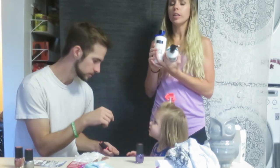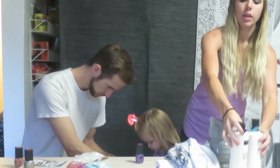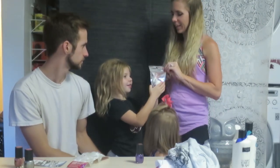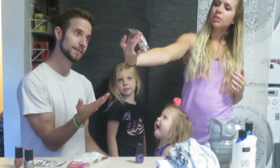These were only $3 at Victoria's Secret. Alright, and that's it except for that one other thing I have, Kinsley. Should I show? Come here. It's a pony lip gloss. It's from Forever 21.